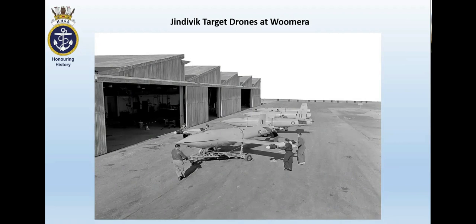targeting system. As you can see, rather similar in appearance to a V1, the German V1. And these were manufactured in Australia and indeed exported overseas quite successfully, including to the United States.